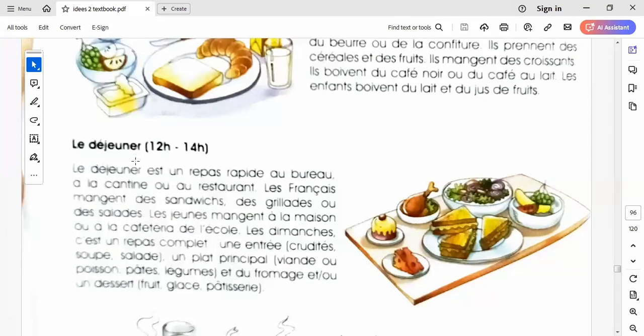Le déjeuner is the lunch. They have the lunch at this time, 12 hours to 14 hours. Le déjeuner est un repas rapide au bureau. The lunch is a quick meal. Rapide is quick, a quick meal at the office. À la cantine, at the canteen, ou au restaurant, or at the restaurant. Les Français mangent, the French people eat, des sandwichs, some sandwiches, des grillades, some grilled items, ou des salades, or some salad.